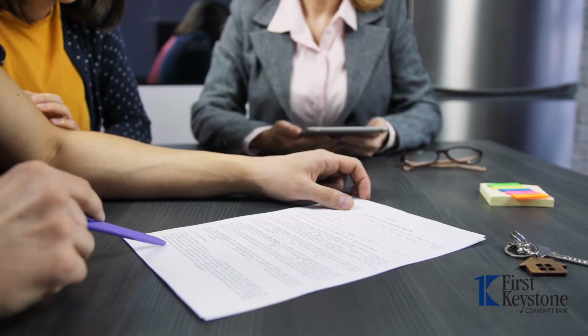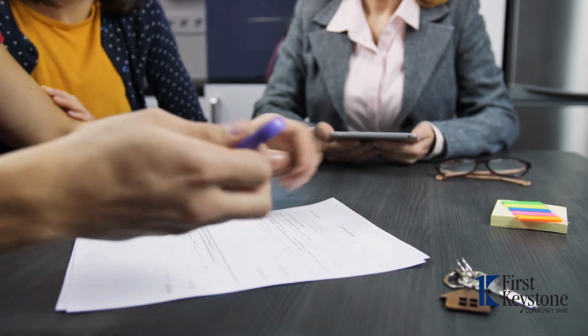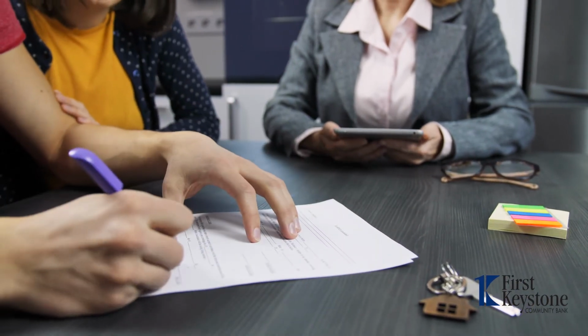Finally, you've made it to closing day. Stretch your hands and prepare to exercise your signature. At the closing table, you will be asked to sign multiple documents, the closing disclosure included.